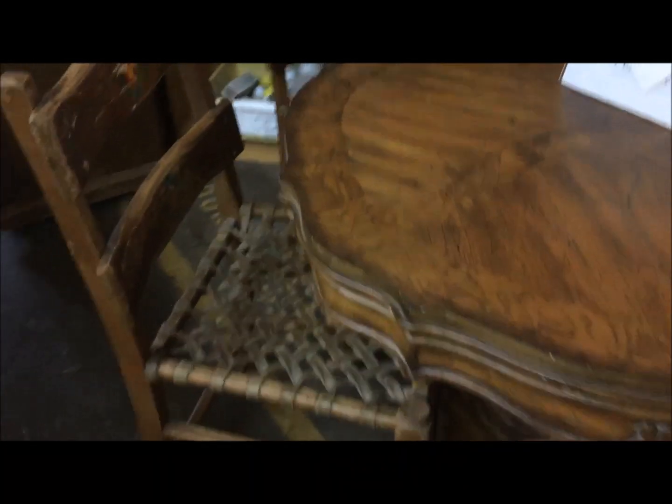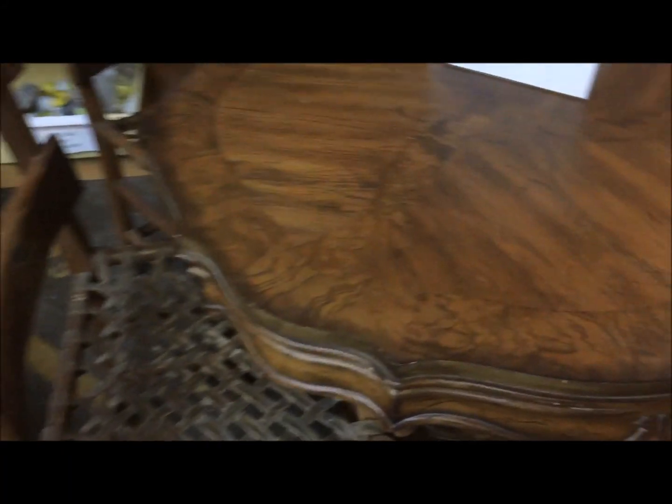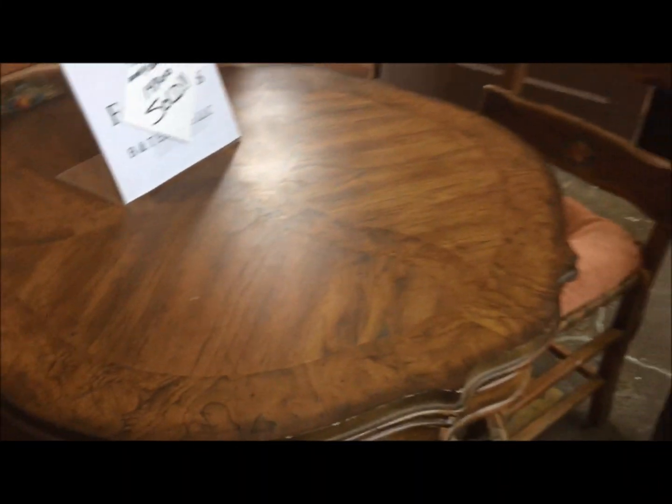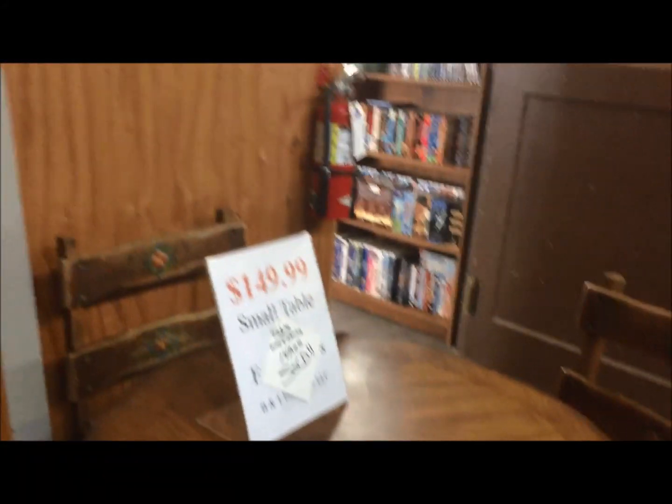This table is gorgeous, and I love these chairs with their woven seats and the painted flowers on the back slats. Just look at those. I'm glad it was sold because I would have had to talk myself out of it. There is no way that table and those chairs go together. But I love them both for different reasons.